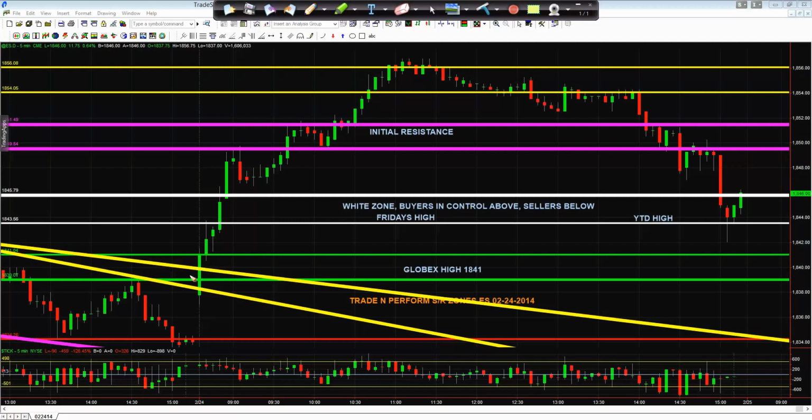Now, I personally flipped on this as soon as I saw that it was an open drive. I took it long 2 times. I took it long here, and then I took it long again. I'm always talking about the zero tick trade. That's the zero tick trade right there, guys. First time I hit zero, that's right here, and then looking to take it for a second ride to the upside. Both of them are fantastic trades.